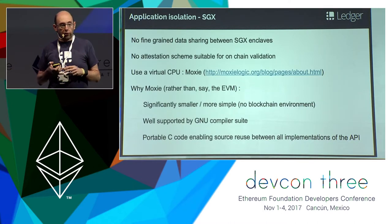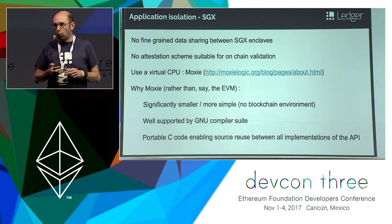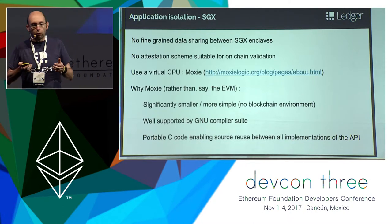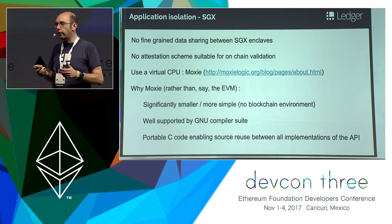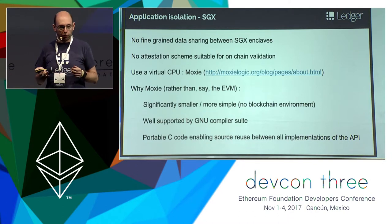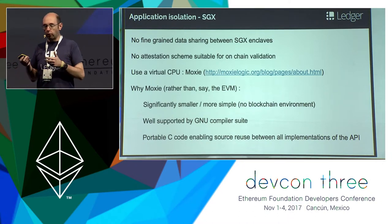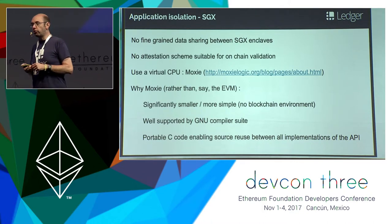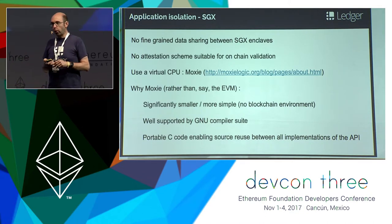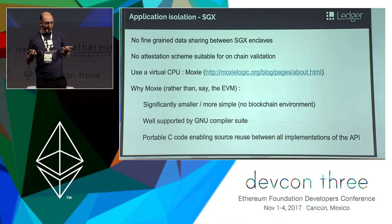Now, let's consider HTX. So HTX is kind of different. We don't work close to the metal, we can't really isolate enclaves, enclaves being applications running on HTX, from each other. We don't have either an attestation scheme that can run on-chain, so the attestation scheme on HTX is Intel proprietary, and we have to call a server on Intel's side to guarantee that the platform is legitimate.